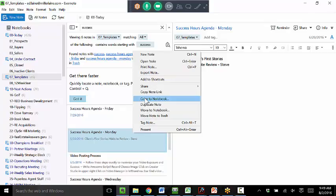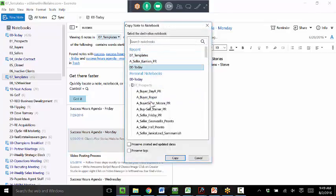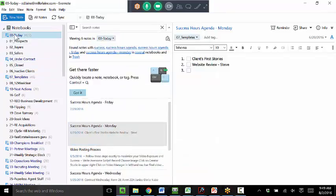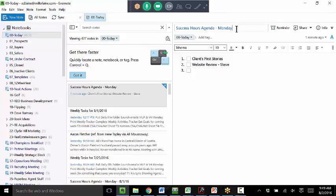copy it to today, and now the template's still in this folder, but a copy of it is right here. And so I can go 8/1/2016, and we're going to cover organization for Ashley. And then when I come to success hours that day, I've already got an agenda brewing. And Monday defaults with clients' first stories, that kind of stuff. Okay. So that's how I use templates.